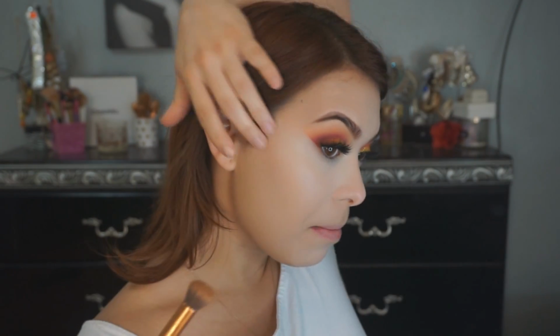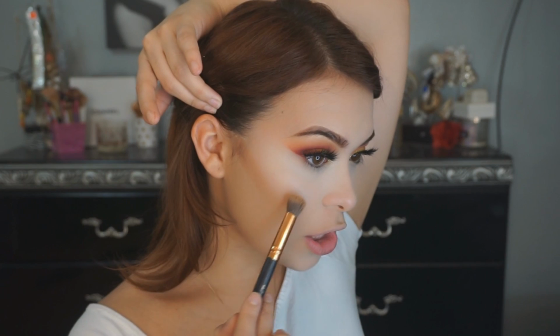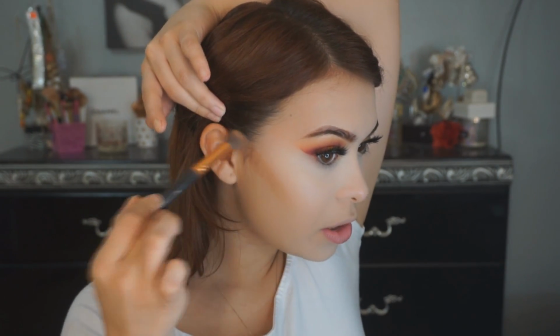Okay, so next to bronze, I'm going to take my Wet n Wild Mega Cushion Contour. I've been loving this thing. I recently bought it a few days ago, and I've just been loving it so much. It's so good. Damn, Wet n Wild. Okay, so remember girls, when I said when doing your cheekbones, you always want to start from the very tip of your ear and slowly go down. So that's what I'm basically going to do with this. But you want to bring it down onto the angle of your brow like that. So I'm going to stop right there.